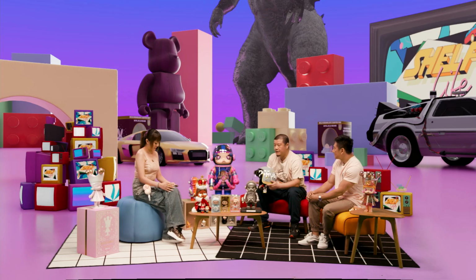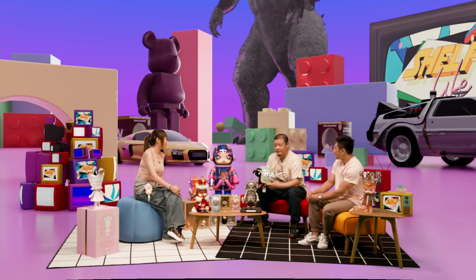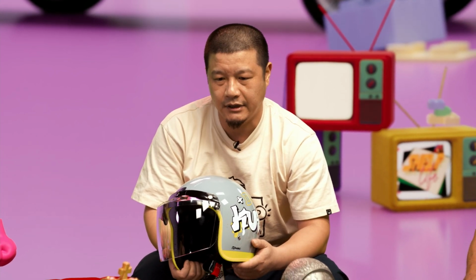It's called Cup House. Under Cup House, they revive some of the classic Honda motorbike models. They picked the Dax 125, another very classic Honda motorbike, to work with our unique IP called Kubo. So working with the brand, we created a limited edition, of course, 300 pieces, only available in Thailand. It comes with a fully decorated motorbike with a Kubo livery. We have a couple of helmets. We have a hoodie. We also have a special customized figurine to complete the whole package.